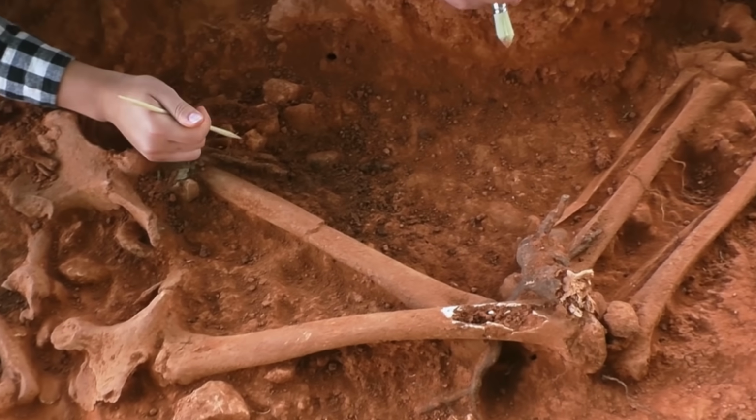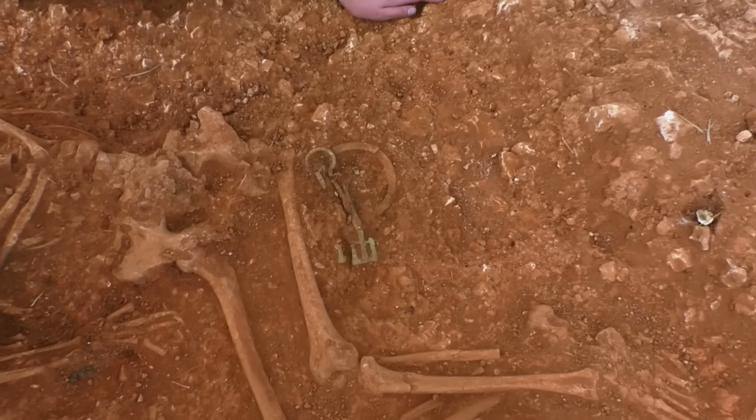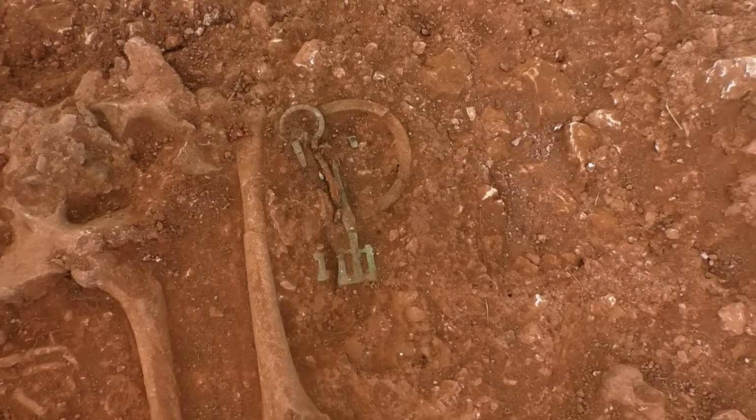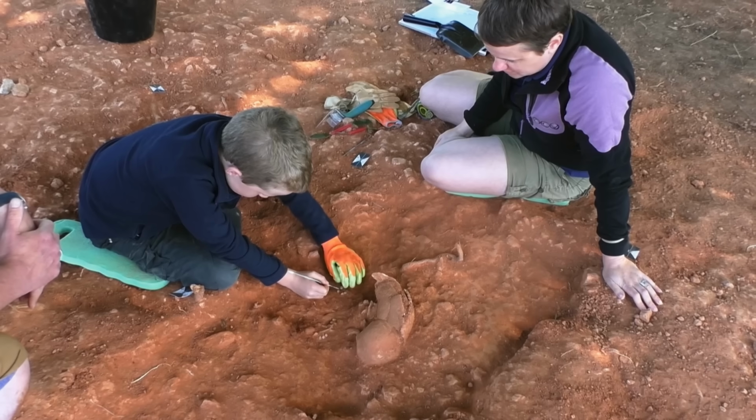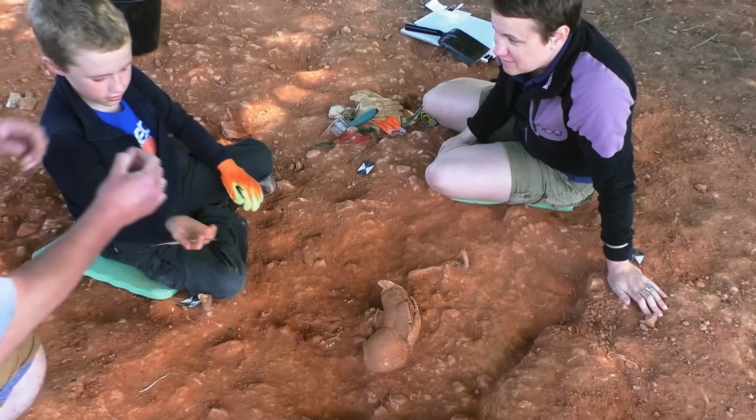This new discovery at Scremby is revealing some wonderful detail of life in the Dark Ages, and it's allowing us to delve deeper into the cultural connections of our Anglo-Saxon ancestors across the British Isles and beyond.